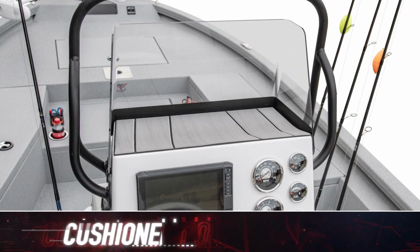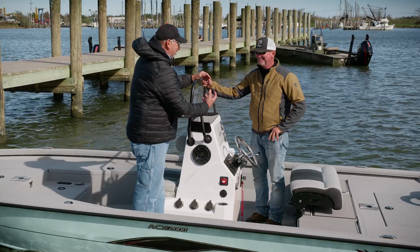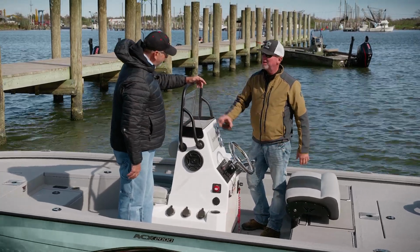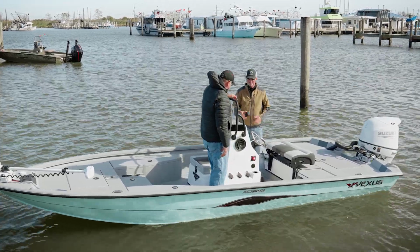That's right. We have a real nice tray right here on top of the console, lined with the EVA foam, for throwing your wallet on there, your sunglasses, or whatever you may need. Exactly what I did today. I set it right there, and in the past, my phone would work its way off that dash. Today I set it up there and it stayed put the entire time.